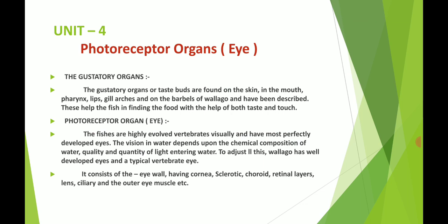To adjust to this, Wallago has well developed eyes and a typical vertebrate eye. This Wallago belongs to the phylum vertebrata, so it has a typical vertebrate eye, and a well developed eye. The vision of fishes in water depends on the chemical composition of the water, and the quality and quantity of light entering the water. It consists of the eyeball having cornea, sclerotic, choroid, retinal layers, lens, ciliary, and the outer eye muscles, etc.